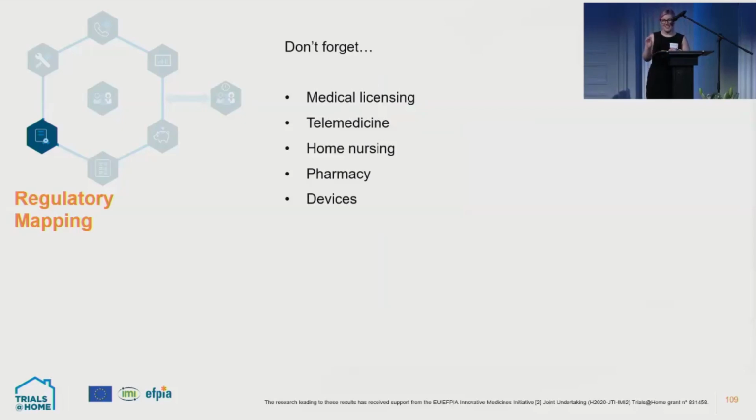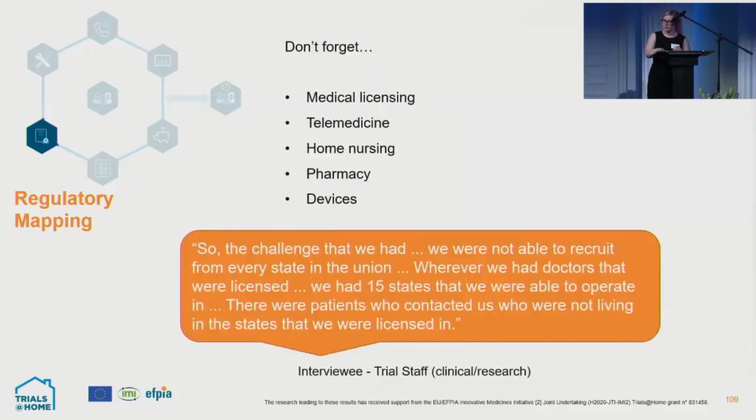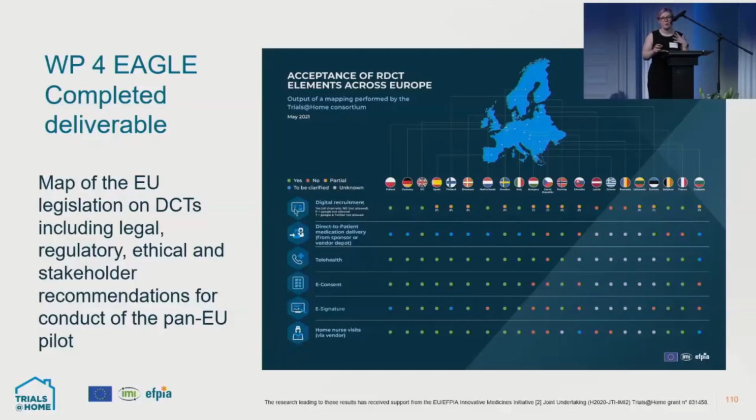You have to understand that sometimes medical licensing, telemedicine rules around home nursing, device regulation can vary country to country. I'll just skip through this for the sake of time. Trials at Home Eagle is mapping the regulatory landscape. I would highly recommend looking at this paper if you want to get an understanding of the different technologies and legislation around the use of different technologies and different DCT elements. I would recommend reading this paper.